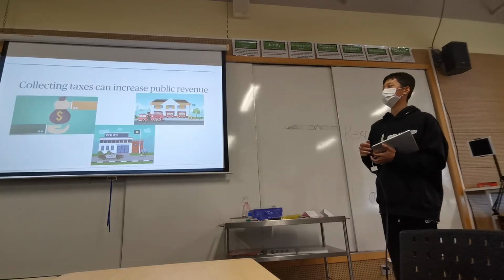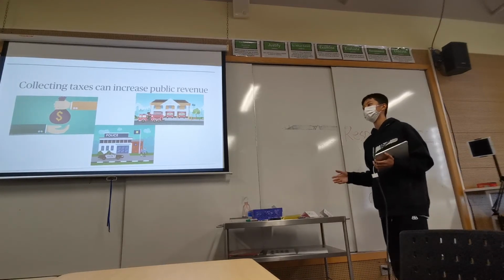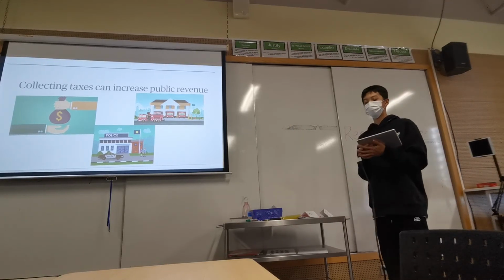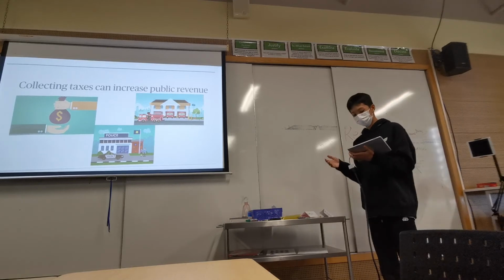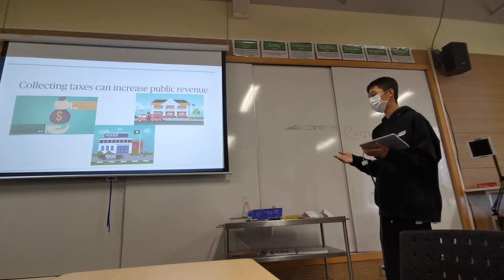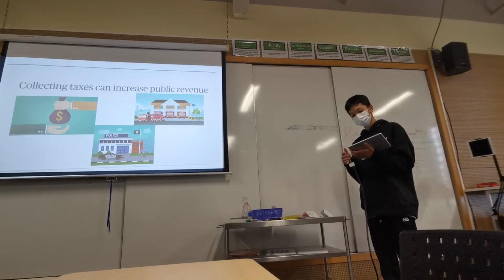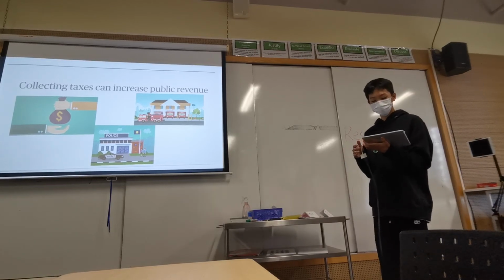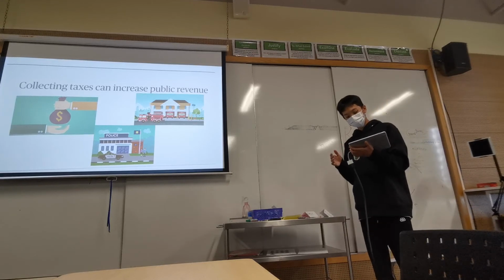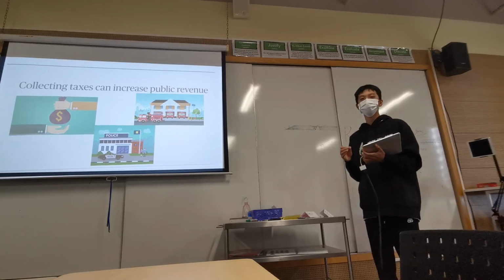As I mentioned, taxes not only go to the government and pay for public services, they go to many places, such as paying government workers' salaries, like police and firefighters. Collecting taxes and fees is a fundamental way for countries to generate public revenues that make it possible to finance investments in human capital, infrastructure, and the provision of services for citizens and businesses.